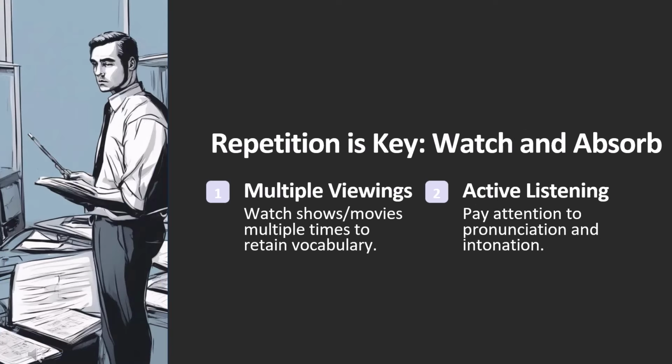Repetition is crucial for language learning. If you watch little children, they repeatedly watch their favorite TV shows, and in this way they absorb the language naturally. By watching the same shows and movies multiple times, you naturally absorb new vocabulary and improve your comprehension. This is called active listening.